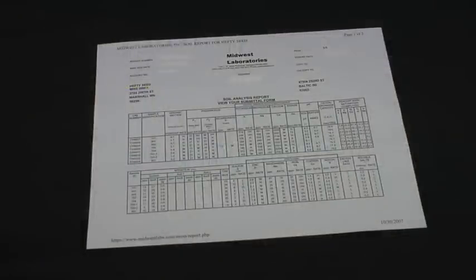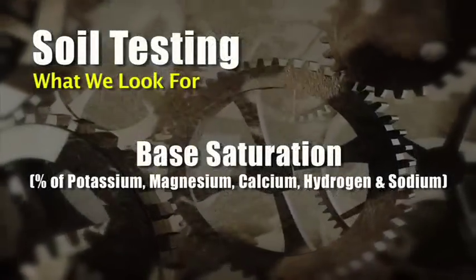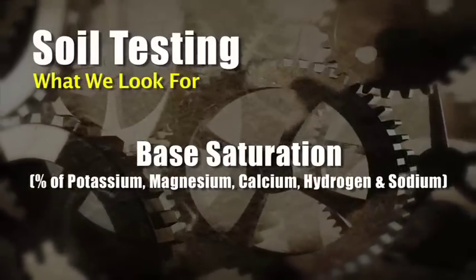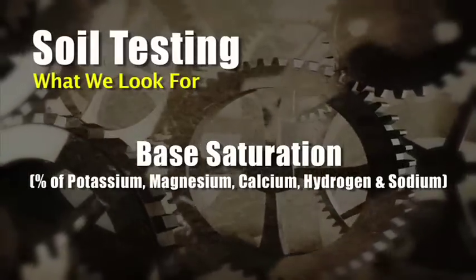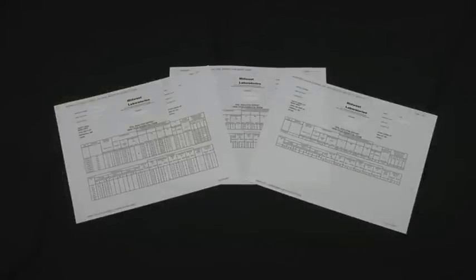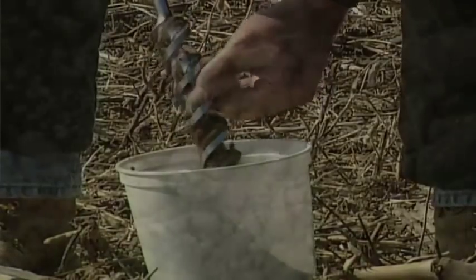The rest of the stuff, we care about a little bit in terms of N, P, and K. We want to see what our levels are. We care mostly about the base saturation. So we want to see what our percentages are, especially of K and of calcium, what our magnesium percentage is. Those are super important things to us. So we can't just in 5 minutes tell you every last little detail of stuff, but what we can tell you is we do soil testing. We look primarily at pH, cation exchange capacity, and base saturation.